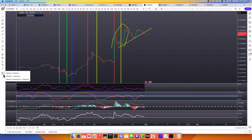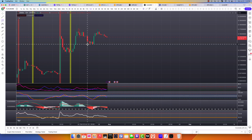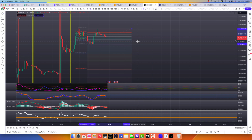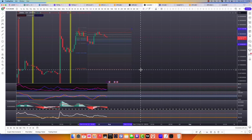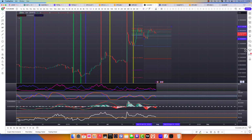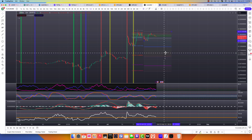So really for XLM, looking for it to hold from this low to the high up here, around 14.5 cents, it needs to hold. If it breaks that, we're going to come down to like 12.5 and then maybe even 10 cents again. But man, I would love to get another chance at 10 cents again.